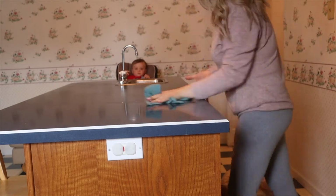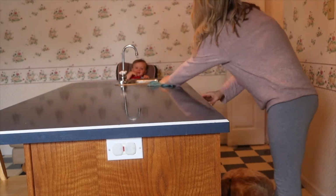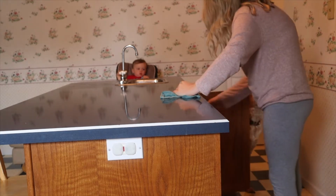Does anyone else feel like a quarter of their day is spent just wiping down counters in your kitchen over and over again? I swear I can't be the only mom that feels like this.